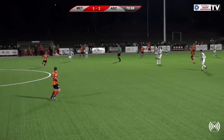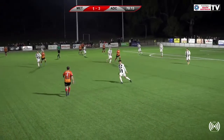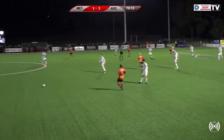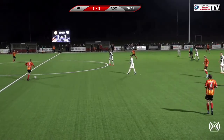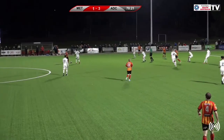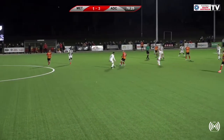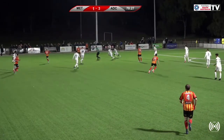Barbiero comes in board to Gow. Gow finds Davis. Davis now. It's that final third that's causing the problem for MetroStars is Deloisio now. Dorber comes to get, that's Barbiero comes to get it. Dorber's off the park. Gow.